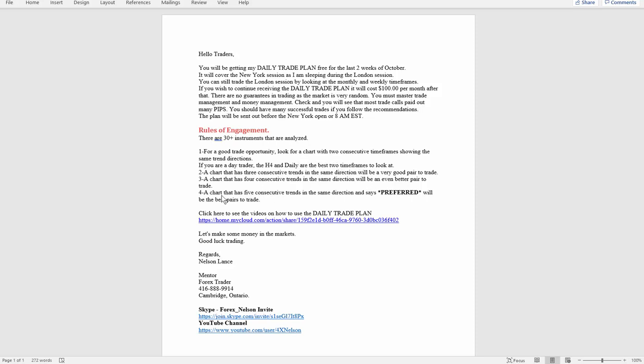Please keep in mind that even though it could look fantastic, like this number 4 that has 5 consecutive trends, says preferred, it's the best pairs to trade, I have seen that it can just stop on a dime and go the other direction. So you must have a good trading system giving you clear buy signals. And of course, if you get in a trade and you're up 10 or 12 pips, and it's starting to go the opposite direction, well, guess what? If you get a signal going in the opposite direction, you really should close the trade. Like it says right here, you must master trade management and money management.